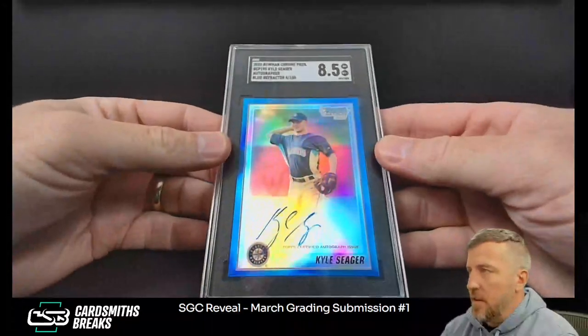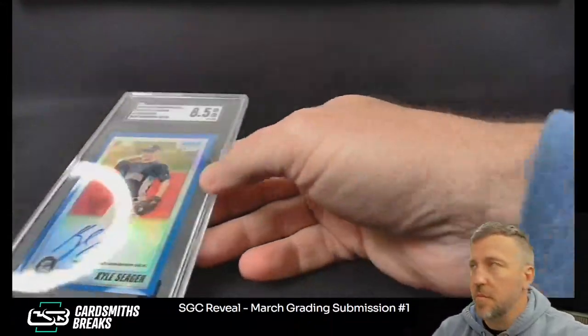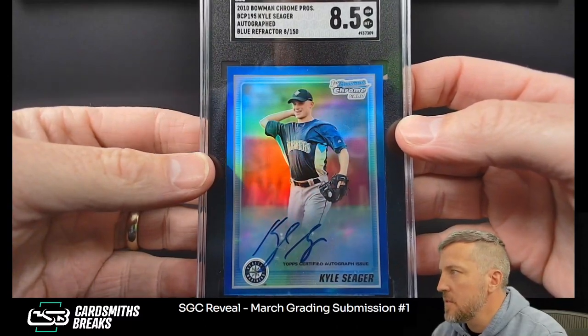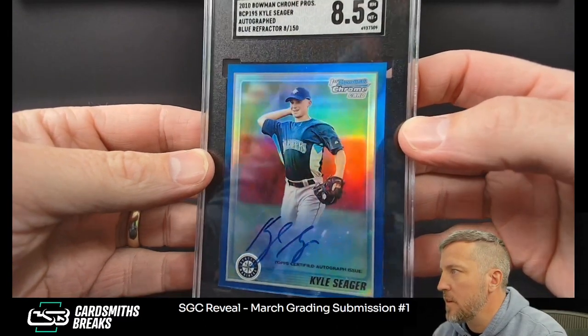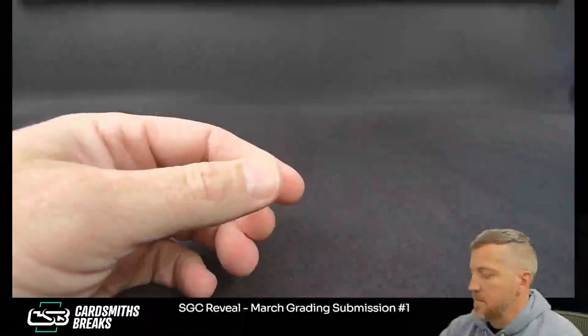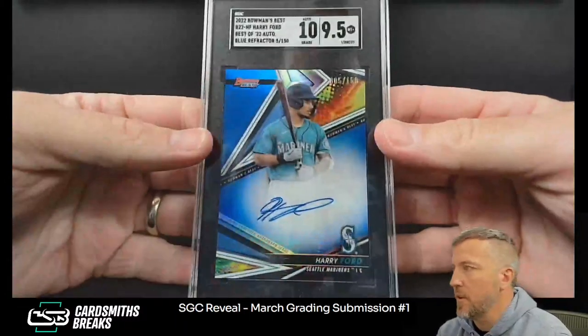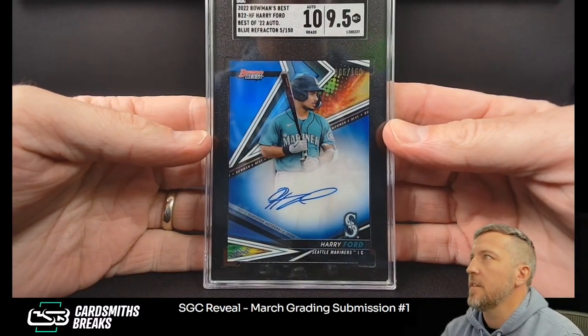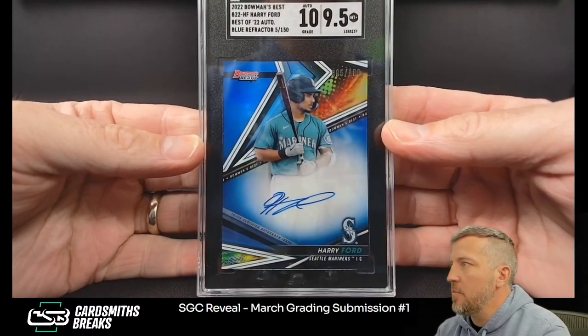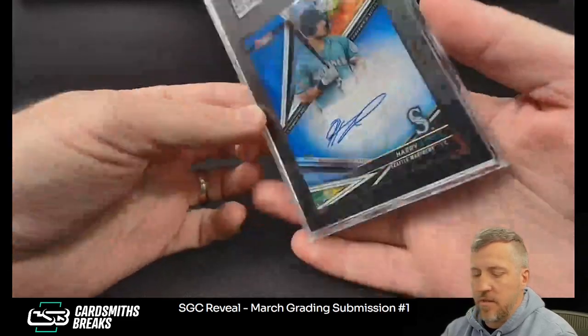Serio 6 mailed in some cards. That's not right. Well, I'll show it anyway. It's out of order. Kyle Seager, 2010 Bowman Chrome Blue Autograph, got an 8.5. It's just out of the thing. Supposed to start with Harry Ford. Harry. Oh, no, never mind. That's right. I did it right. Harry Ford, Bowman's Best Blue Autograph. 10 auto and a 9.5 on the card.